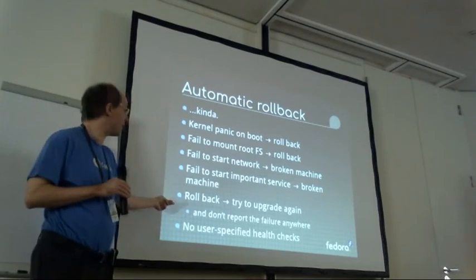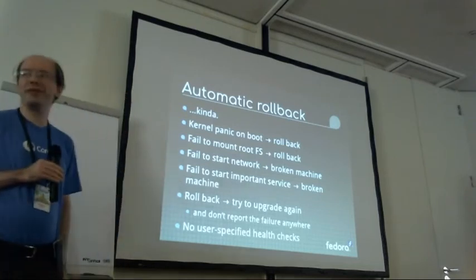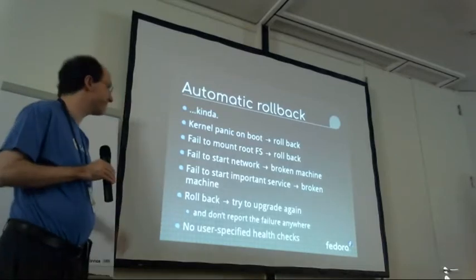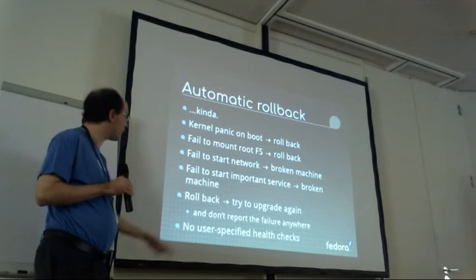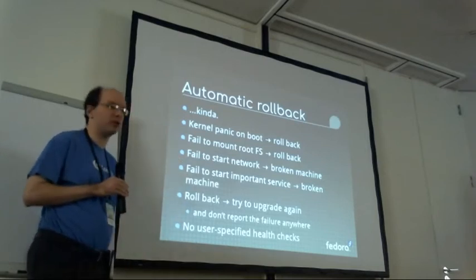Even if we do automatically roll you back, the update client doesn't know, and it'll just apply the update again. Now you're boot looping, except with a 300 megabyte download in between. And finally, we don't have user-specific health checks for things like special services that the user cares about.